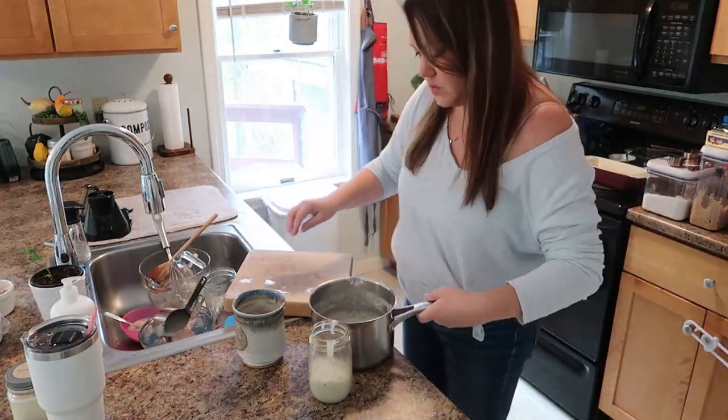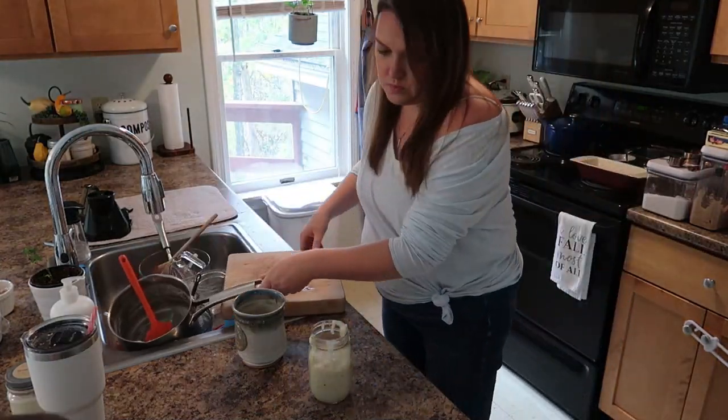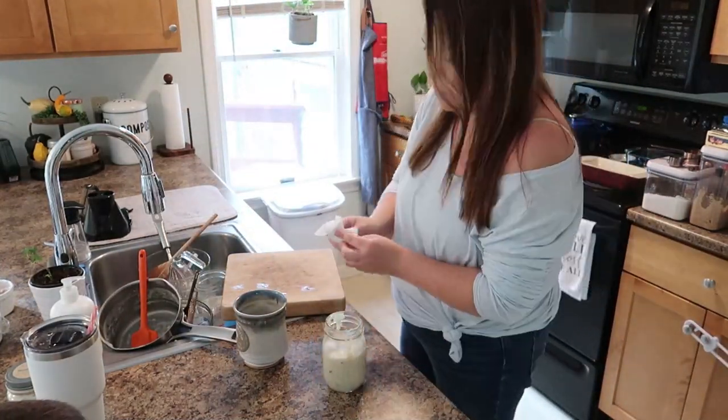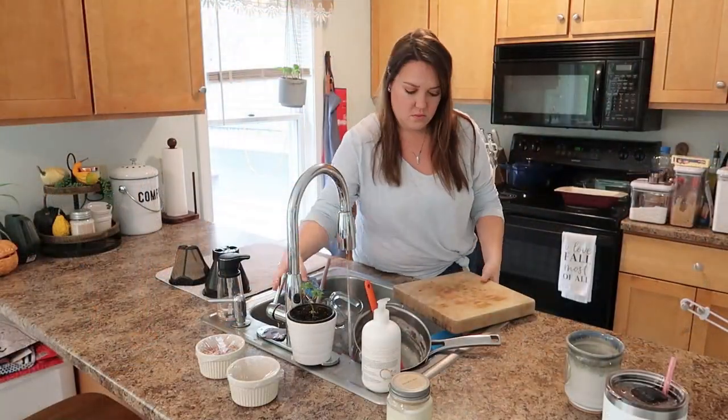Next, I got into my kitchen to clean it up. I'm storing the rest of the cream of chicken soup in a mason jar in my refrigerator. It will keep for a couple days, and you can use it for other recipes.